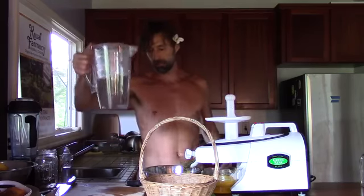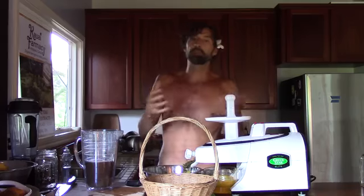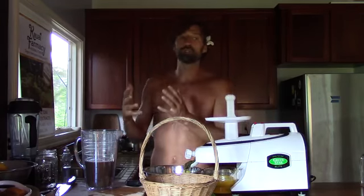Then I got the body and the base here, which is amazing. Like I said, I don't expect you to be able to put these exact ingredients together. A lot of times when I make juice recipes, I'm trying to fit the recipe to every average Joe so he can do it.